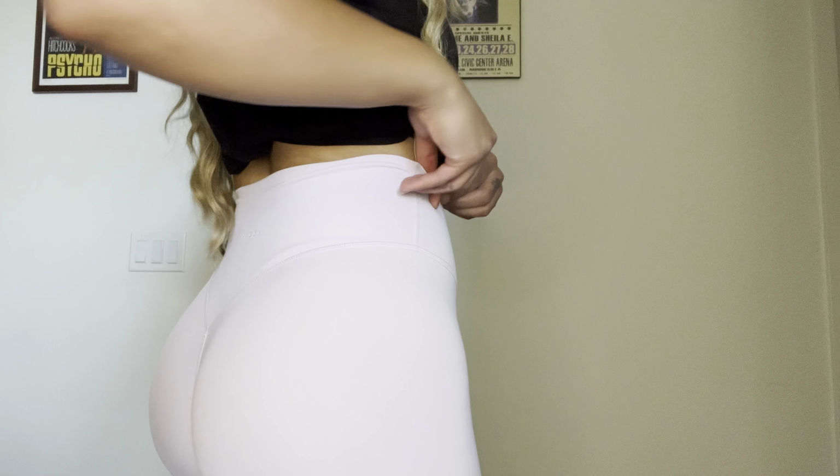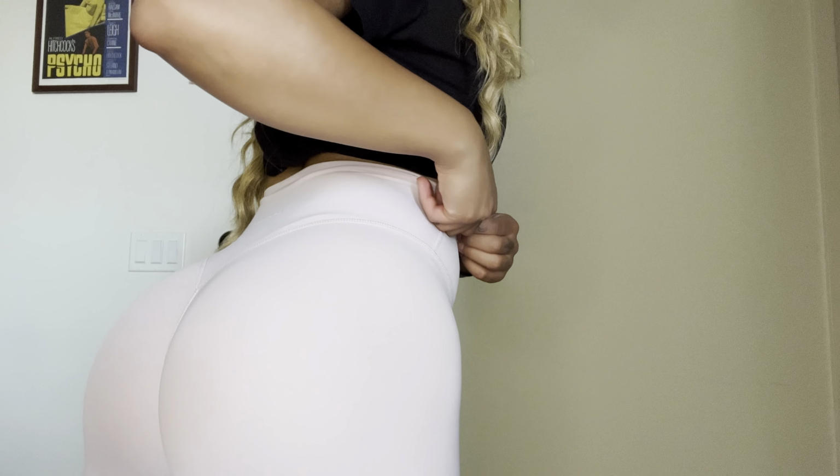So again, you can actually not see anything in the front. Definitely see a little bit more in the back. So yeah, we're not going to bend all the way over. But if you wear an oversized t-shirt, you're probably going to be cool. Just putting that out there.